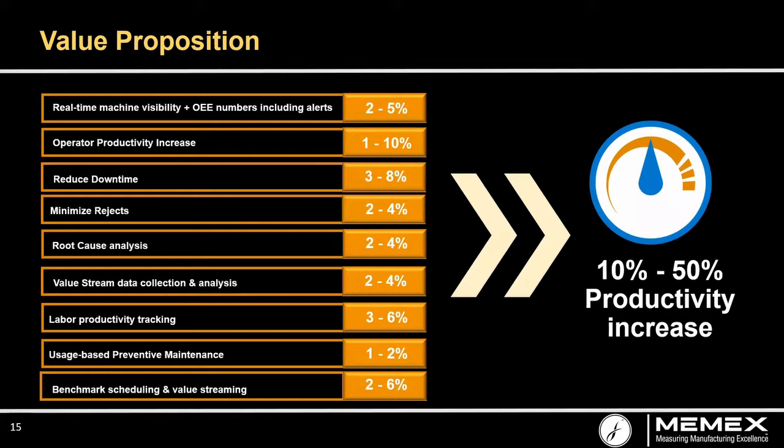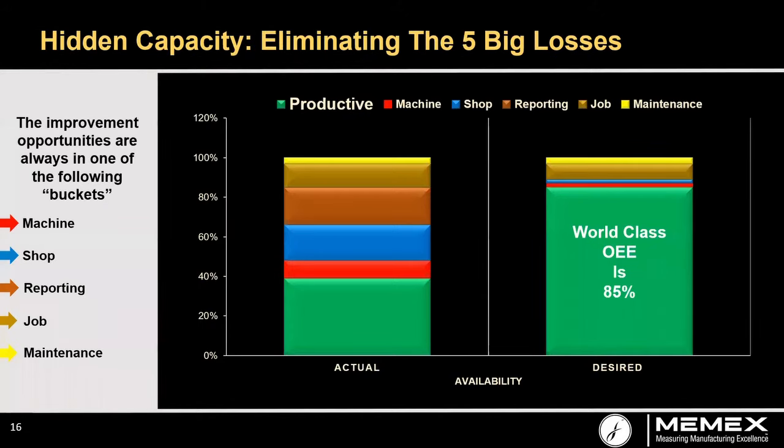It's not any one silver bullet. It's 1% here, 2% there, 3% there. Often it's in the 10 to 50% productivity increase. Of course, it varies by every company and their operations, but if you can measure all the details, you can add up those details, that's where you're really going to get significant benefit in terms of moving forward.